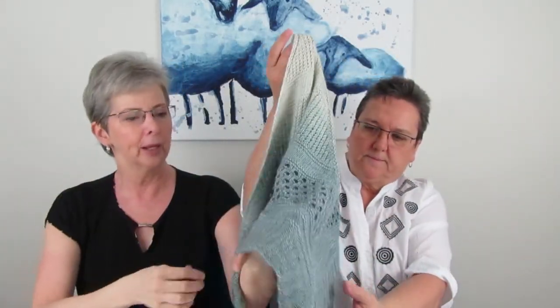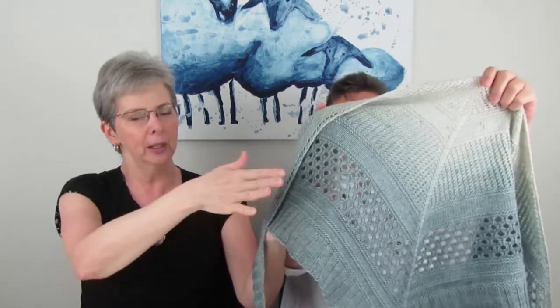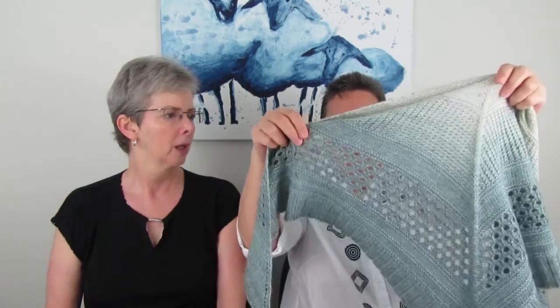Very nice. Exactly. And you can make sections as big or as small as you want, and that's going to help you do that with one skein. It might be a nice little cowl too, that part here. It could be. Exactly. Excellent. So that's that.